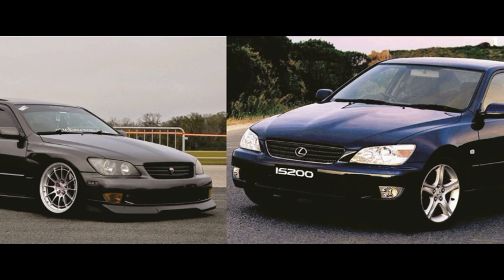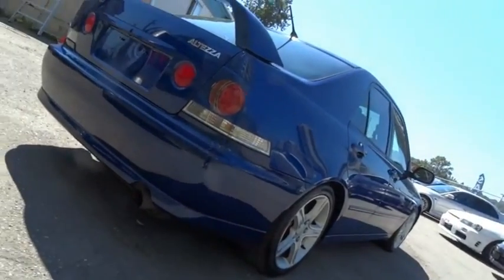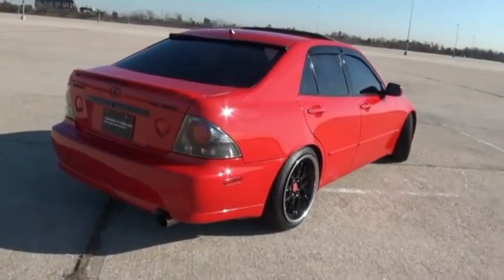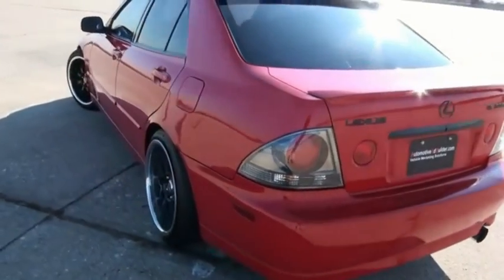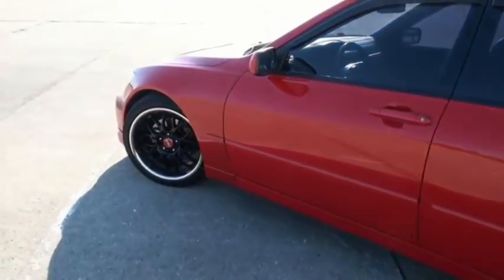Today I'll be talking about the Toyota Altezza and the Lexus IS. The Toyota Altezza is a compact executive car sold from 1998, and Lexus is the luxury division of the car maker Toyota. In this case, the Lexus IS is the luxury version of the Toyota Altezza, although the Lexus continued with the second and third generations, but the Altezza did not.